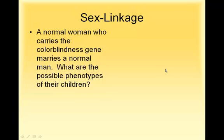So here's a sample sex linkage problem. So we have a normal woman who carries the colorblindness gene. Now, carries means she's a carrier, which means she's going to have one normal X and one X that has the colorblind gene. And she marries a normal man. Well, a normal man is just going to be X, Y. So we want to know what the possible phenotypes of their children would be. Now, to do this, we're going to make a Punnett square.